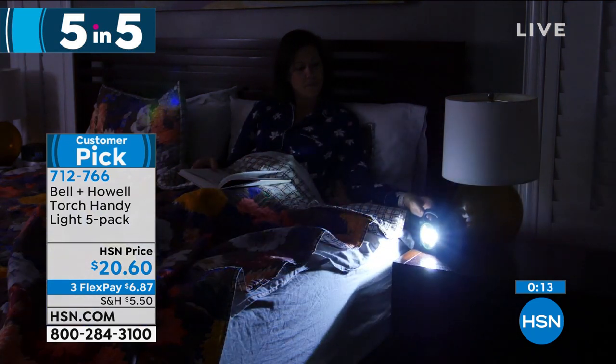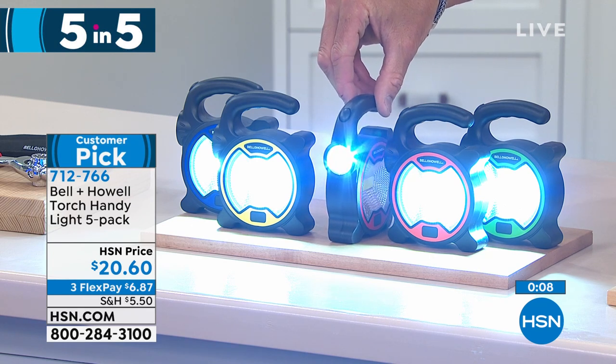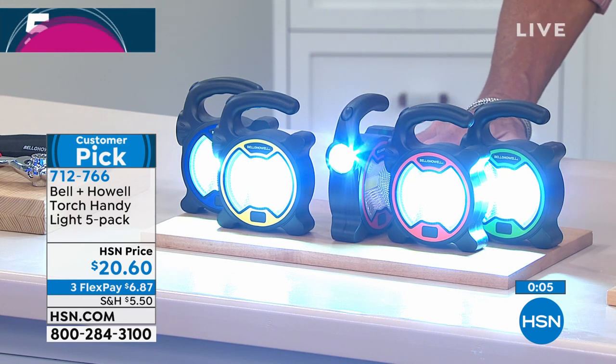You've got all the best of the best. What does that mean for you? Lots and lots of light, very little battery draw, guy. These are wonderful for hurricane kits. Carry them in your cars, camping, so many uses.